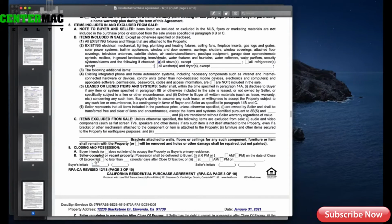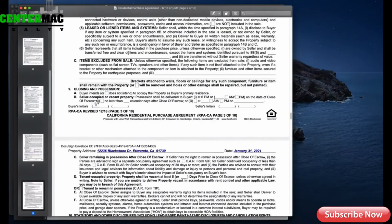Now, what does this paragraph say actually? Now let's go to the language so you have an idea what the standard contract says. 8B5 says seller shall, within the time specified in paragraph 14A, that is just the physical inspection contingency period, disclose to buyer if any item or system specified in paragraph 8B or otherwise included in the sale is leased or not owned by the seller or specifically subject to a lien or other encumbrance.